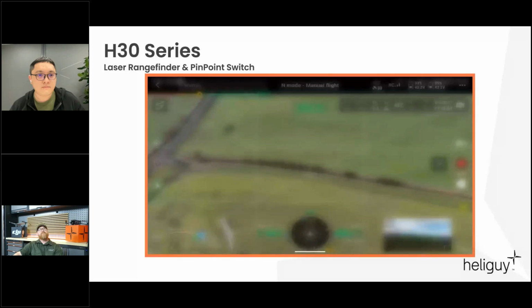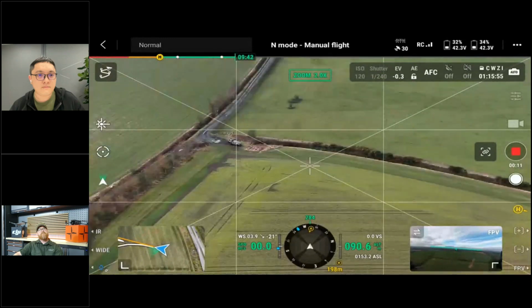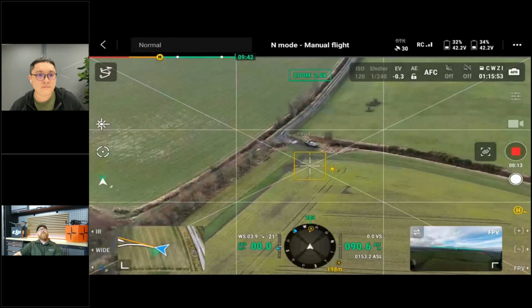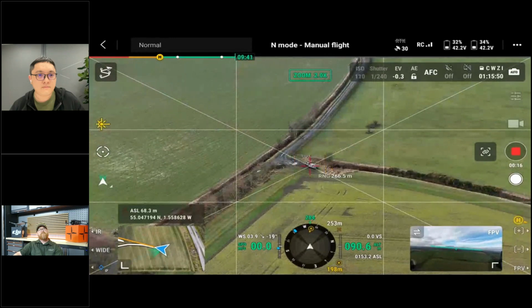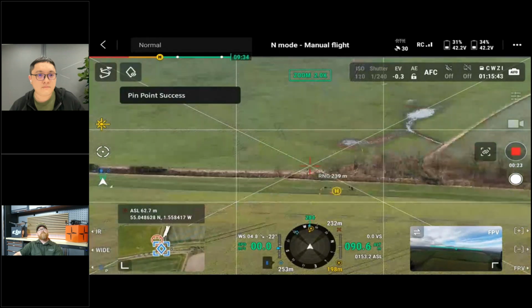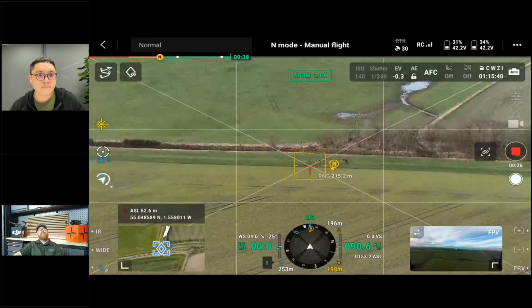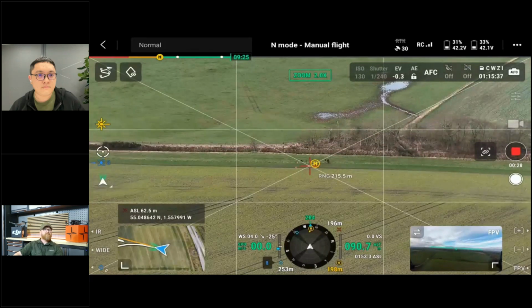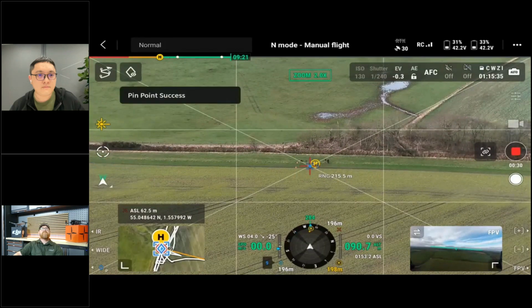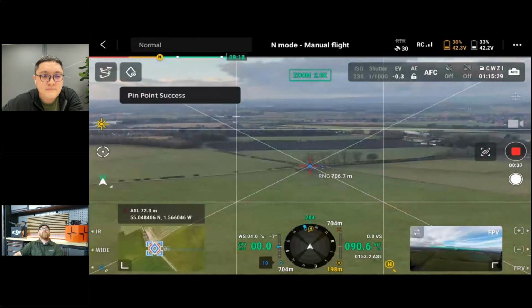Okay, so let's do a quick demonstration of the H30T's pinpoint switch feature. So we're going to identify a few targets for ourselves. So let's start with our vehicle. I'll turn the laser rangefinder on. That's at 266.5 meters. We're going to designate that as one pinpoint. We'll then locate our takeoff and landing area. You can see it's already marked with an H to give us an indication. That's at 215. Let's mark that as another one. And then for a third, let's go to the crossroads, which we drove in from before. That's at 706. Okay, pinpoints marked.